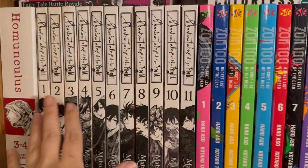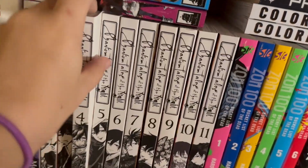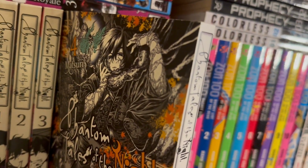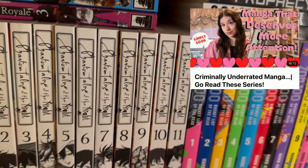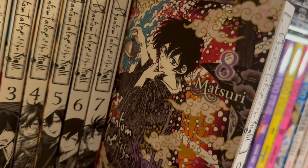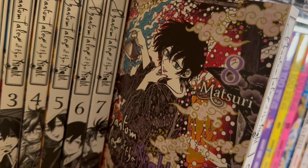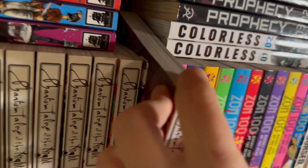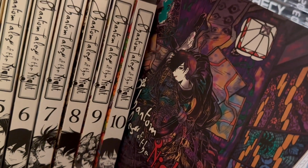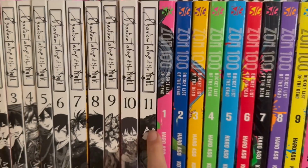And then going back down here, we have Phantom Tales of the Night, which is another series with absolutely stunning covers. I love it so much, and I talked about this in my underrated manga review video a couple months back. So that's why I didn't end up in my beautiful covers video, but I gave some bad information that volume 11 was supposed to be the final volume. I did see that online, however, it is very much not true. Volume 12 is coming out. So ignore that if you do watch that video.